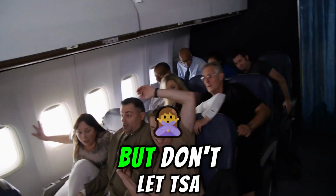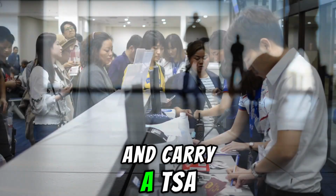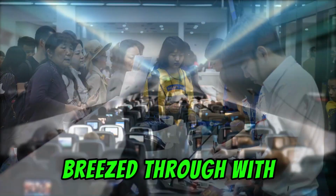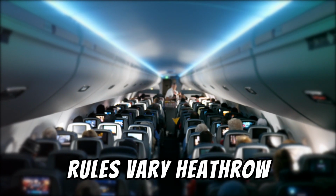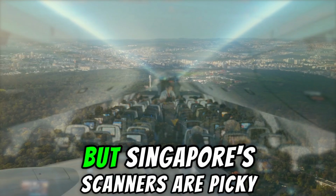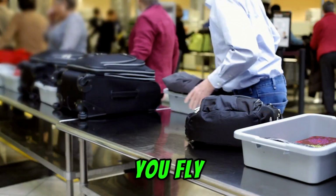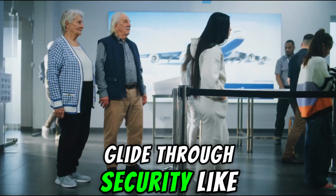Now, medical devices: insulin pumps, prosthetics, ports. You're good to bring them, but don't let TSA guess what's under your shirt. Tell the officer up front and carry a TSA notification card from tsa.gov. One traveler I know breezed through with a quick note for her insulin pump. Without it, 15-minute delay. Rules vary. Heathrow might wave you through, but Singapore's scanners are picky. Check TSA and airline guidelines before you fly. Small stuff, big delays. Pack smart, prep ahead, and you'll glide through security like a pro.